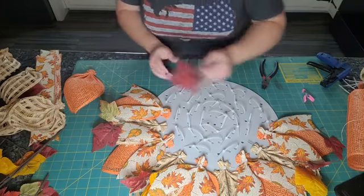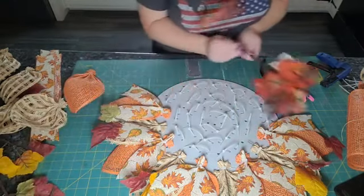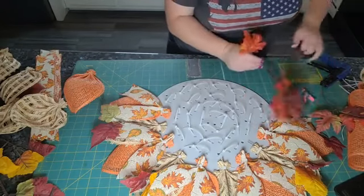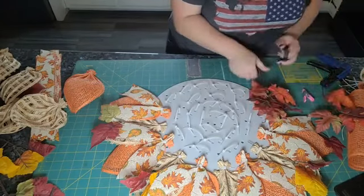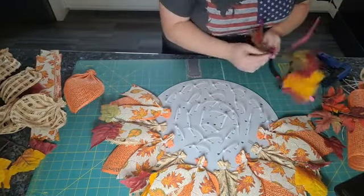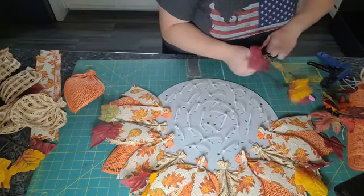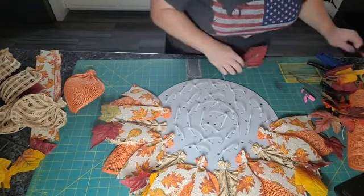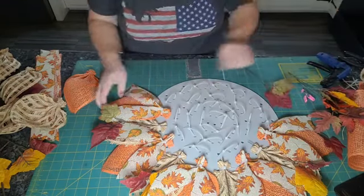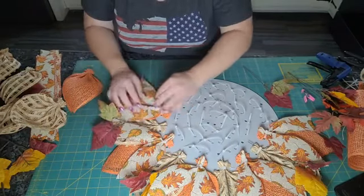I don't like the way that one's moving. Let's put that one over there and grab another one. That one's not the same kind. I just grabbed a bunch of leaves. I didn't even pay attention to what I was getting, guys. I just grabbed a whole bunch of them. These, there we go. I got stuff all over the place. I'm a messy crafter. All right. There we go.